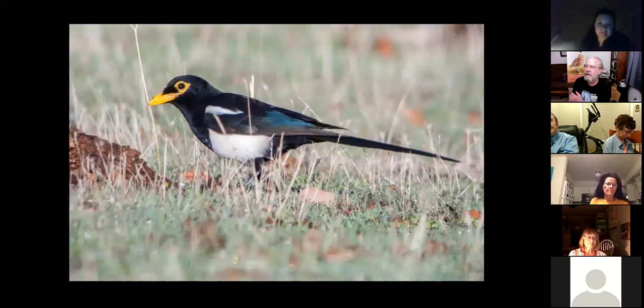Yellow-billed magpie. This is, I think, the only true California endemic species. They only live in California. And they had a real big problem with the virus several years ago, but they're coming back. And you can find a lot of these at Turtle Bay. Next slide.